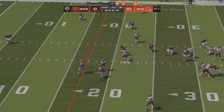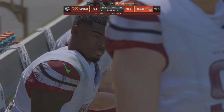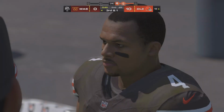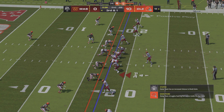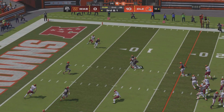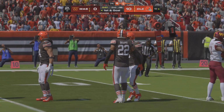They'll stick with the passing game as he looks to throw. Quick slant, Dotson. 9 yards, not quite enough, and they'll be left now with 3rd and 1. Again, he'll drop to throw. That is caught. And the Commanders are going to have a 1st and goal coming up as they find a way to convert there on 3rd and 1.